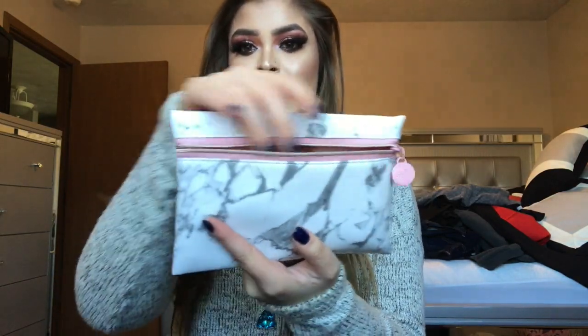So this is what the bag looks like. It's this really beautiful marble, and then it's got a light baby pink zipper closure, and the inside is all baby pink as well. I'm going to pull out the card. Every month comes with a card about the products and what all the products are and where they're from. So I'm going to just pull products out one by one and talk about them.